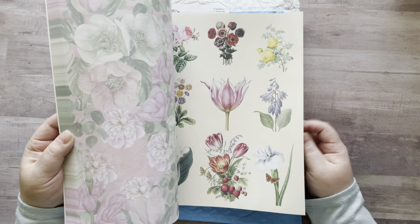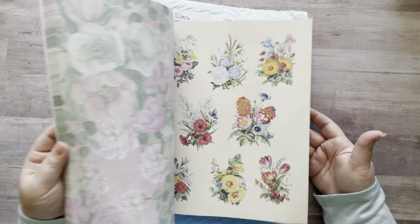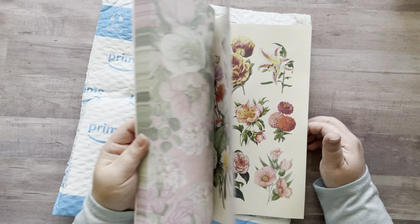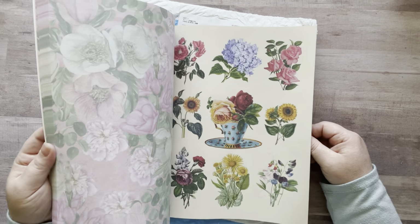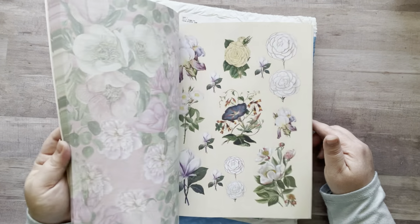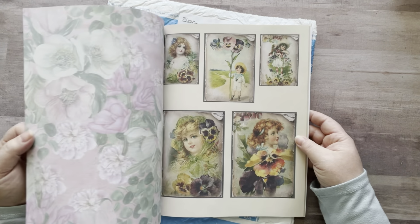Oh, I love the paper. Oh my gosh. Are you serious? This is amazing. I love this paper so much. And I love how you did this on the back. Wow. You did a great job. Oh, I kind of want to frame this. I want to frame that. Oh, I love the teacup. Oh my goodness. This is adorable. Oh my God. Oh, that was cute. Hold on. Oh, these are too cute.